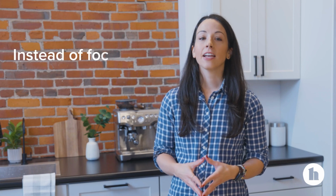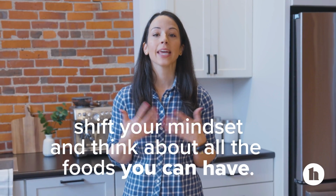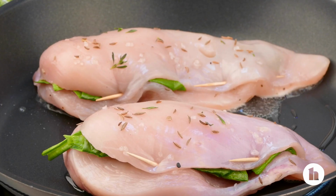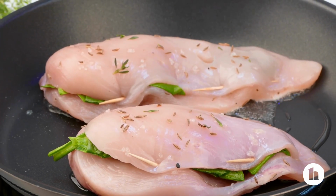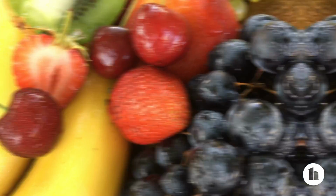And instead of focusing on what you can't have, too many carbs, it can be helpful to shift your mindset and think about all the foods you can have. Vegetables can be delicious with the right seasonings, protein is filling and versatile, and fruits, whole grains, and starchy vegetables can still be enjoyed in moderation. Eating a diabetes-friendly diet helps you stay healthy and reduce the risk of complications from your condition.